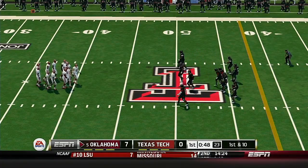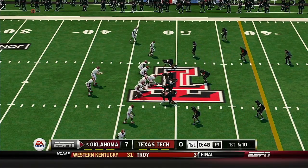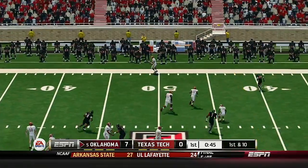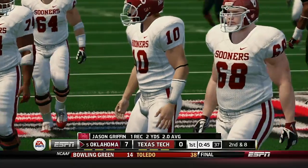The defense really stepped up to force that three and out on the last drive. Oklahoma is up a score. Steps out of bounds around the 49-yard line.